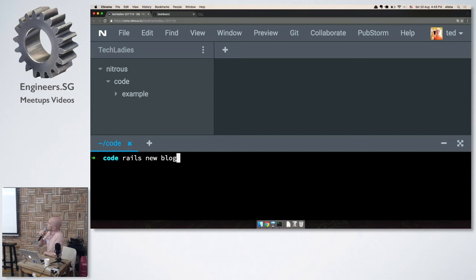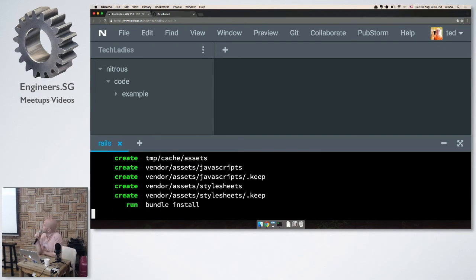I'm going to name my project blog, and there are a bunch of options you can provide, but for the purpose of the technical task, you can just go with the defaults. Rails is going to create all the scaffolding and all the files it needs, and it's also going to run bundle install, which usually takes a minute or two.